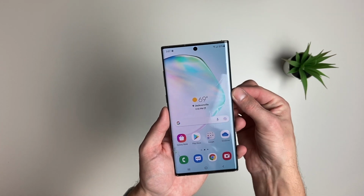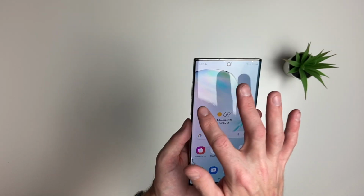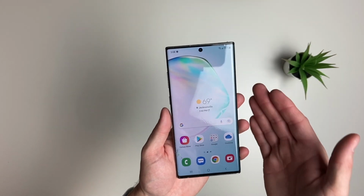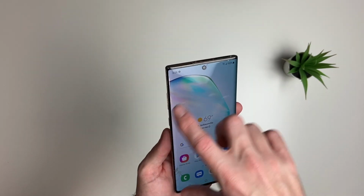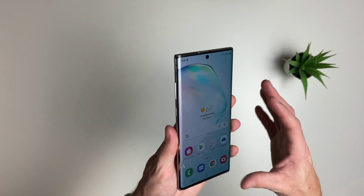We do have a curved display on here. It's not a sharp curve like some other phones, so it actually is pretty comfortable to use the touchscreen on this. Now for screen protectors, that does make it kind of a pain in the butt to deal with, because you have to use one of these film kind of protectors, because glass protectors don't really go over the edges, unfortunately.